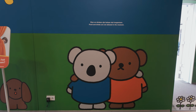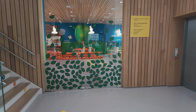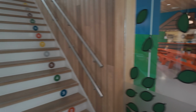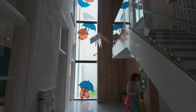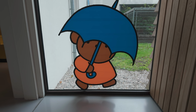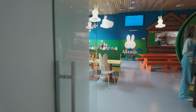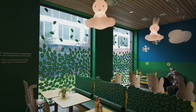Some things to note about the Miffy Museum is that it is first and foremost a museum for children. So what that means for you as an adult, if you are traveling there with no children and you're just a big kid like me, it means you have to select a specific time slot for the ticket entry time on their ticket website. As an adult, you can only go for a 3 to 5 time slot, which is more than enough time, I found. I was there right at 3 and I spent about an hour total at the museum.